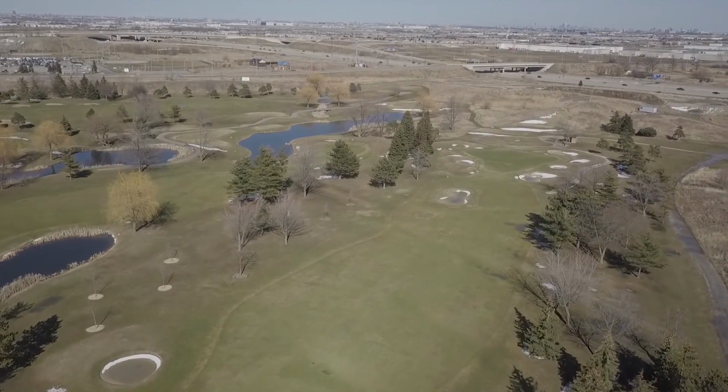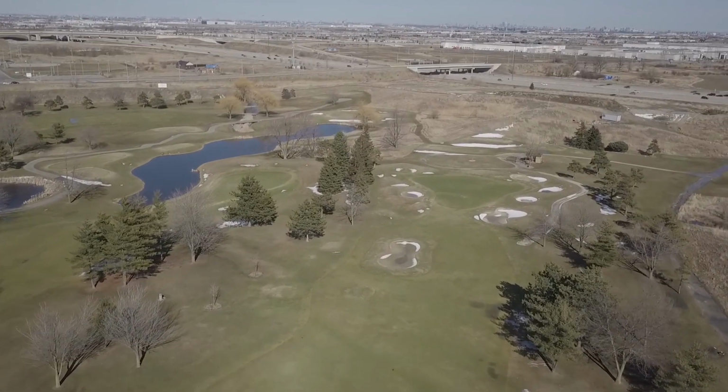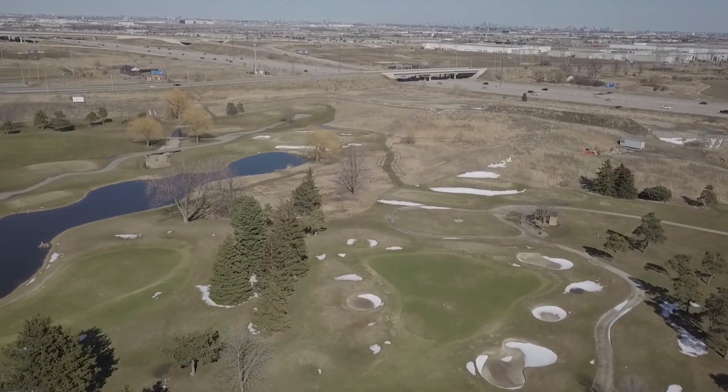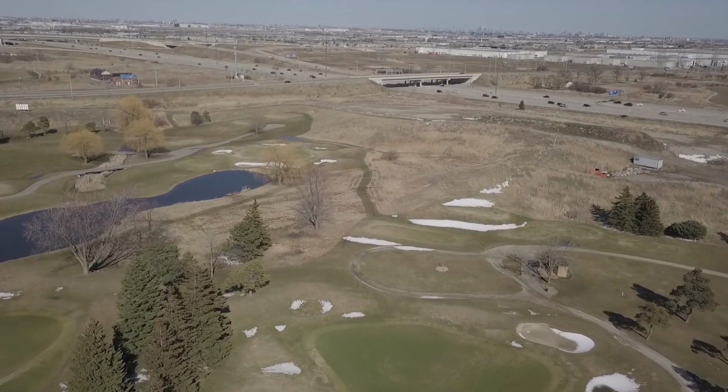I did take a cart out today. I did the service road. Very, very soft, very wet. It's going to be a while for golf carts yet. Let's hope this warm weather continues and the golf course will be in great shape. Fourth hole, looking at the fourth green, really healthy, good looking shape. Looking forward to the season.